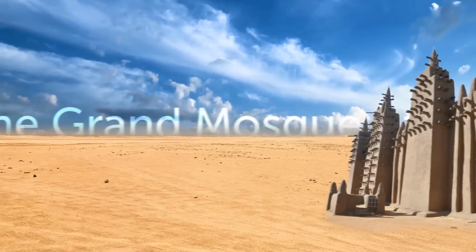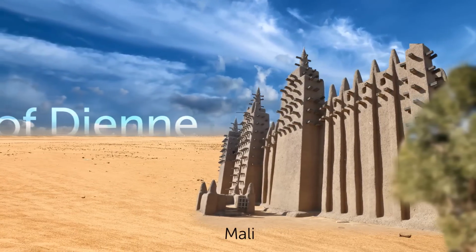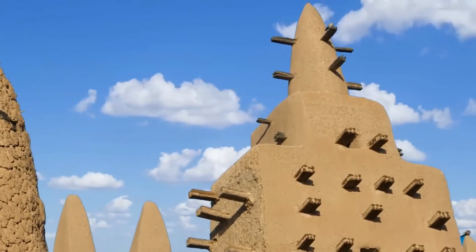You're looking at the Grand Mosque of Djenné in Mali. This mosque is 52 feet tall. This is impressive because it's made of only sticks and a special mix of mud and other natural elements found in the desert.